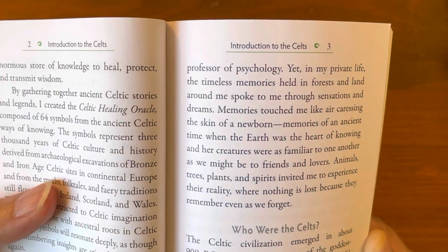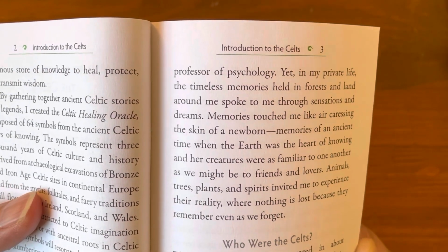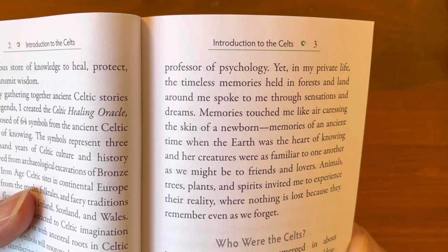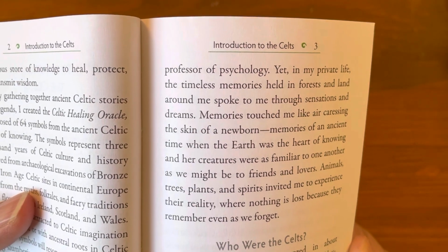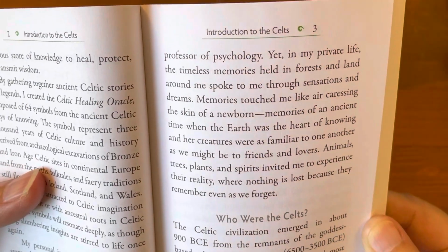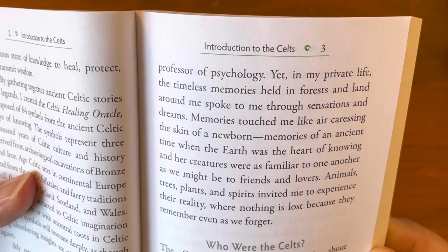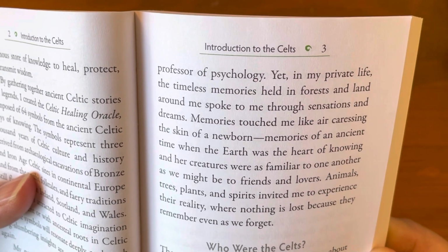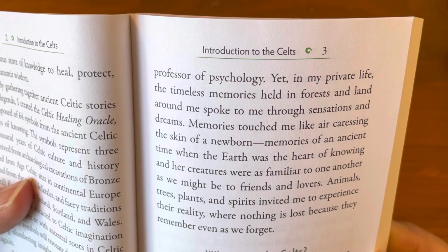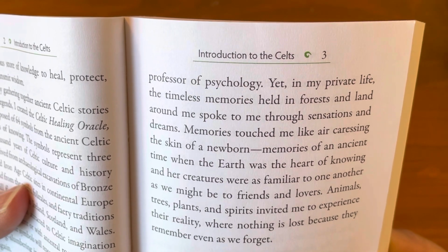My personal journey to create this oracle system began nearly 40 years ago when I lived in Germany in a mountain town above the confluence of the Rhine and Neckar rivers. Once a Celtic stronghold, I was then an academic dean, passing as a high-functioning administrator and professor of psychology. Yet in my private life, the timeless memories held in forest and land around me spoke to me through sensations and dreams. Memories touched me like air caressing the skin of a newborn, memories of an ancient time when the earth was the heart of knowing, and her creatures were as familiar to one another as we might be to friends and lovers.